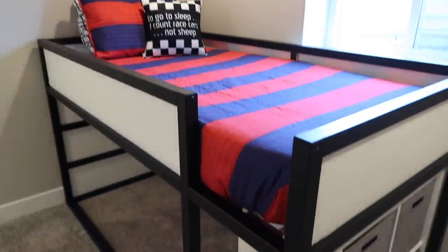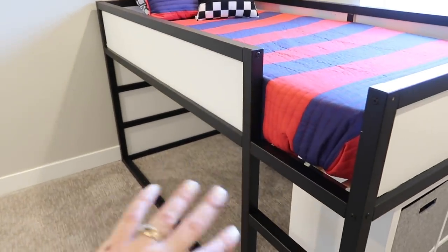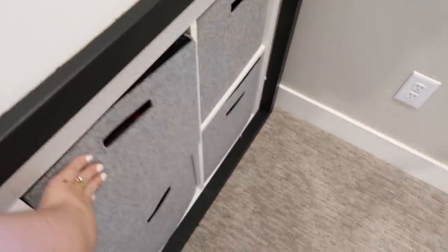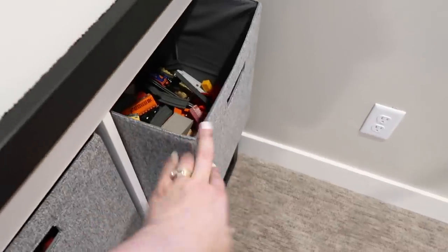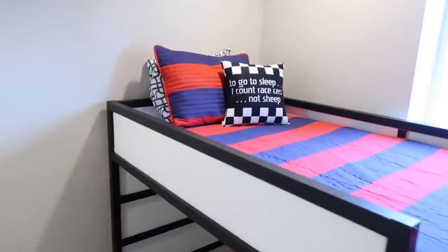And then I love this bed because it's up high, so now he has some more space down here. We're gonna make kind of a floor area. And then over here, well actually he has PJs in this one, but the rest of these are all toys. So he has lots of toy storage in here, but it's not taking up extra floor space, just underneath the bed.